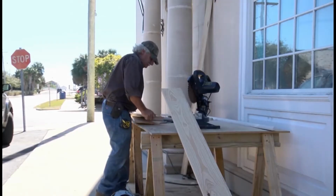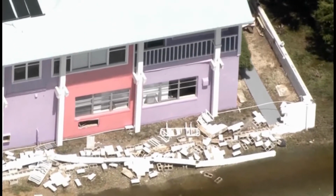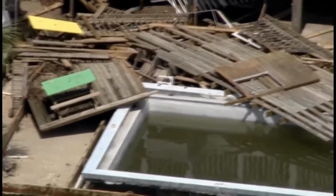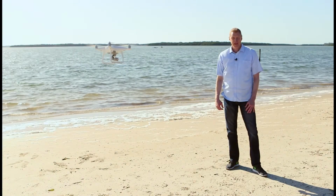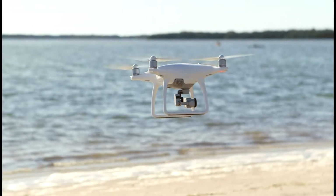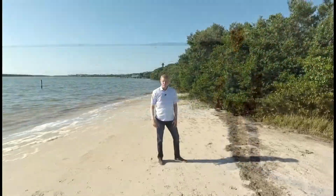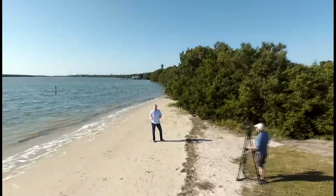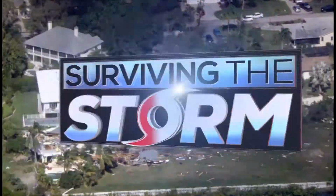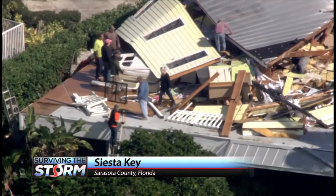In all, Hermine caused about $550 million in damage in the United States and caused 1 death. This year, hurricane experts are making a push to use drone aircraft like this one to assess storm damage. Our own Drone 8 was ahead of the curve when it flew over storm damage caused by a deadly tornado in Sarasota County. Like a freight train, 2 tornadoes struck in the early morning hours early last year.